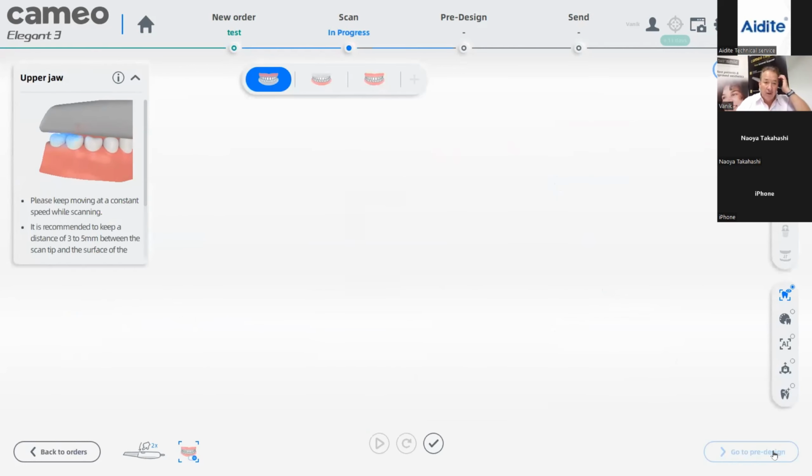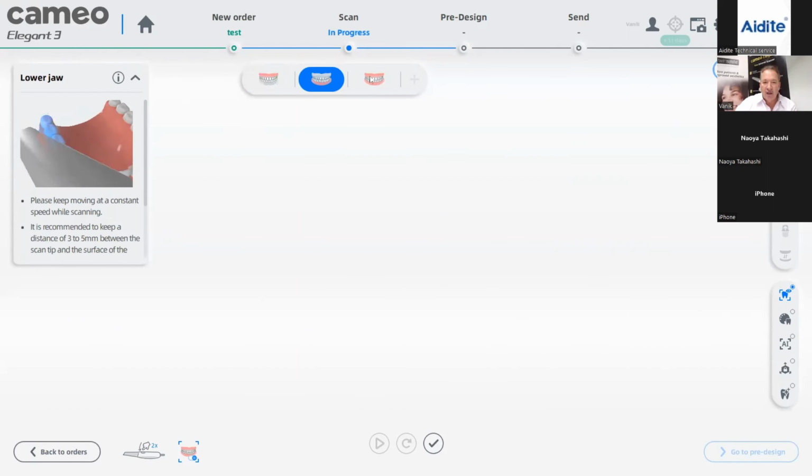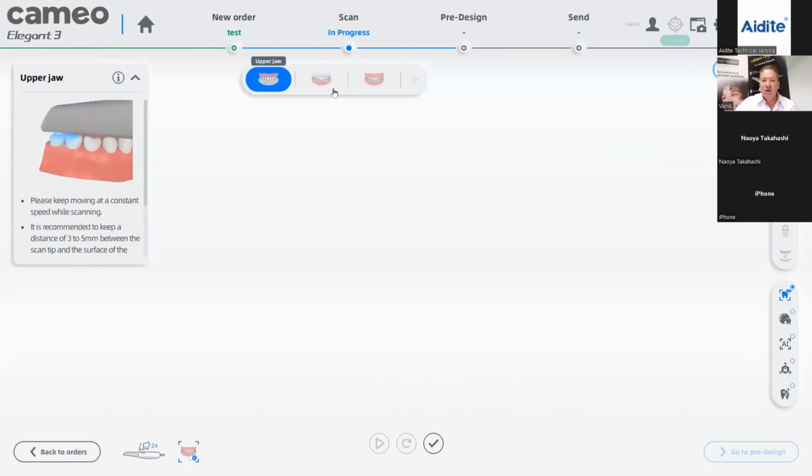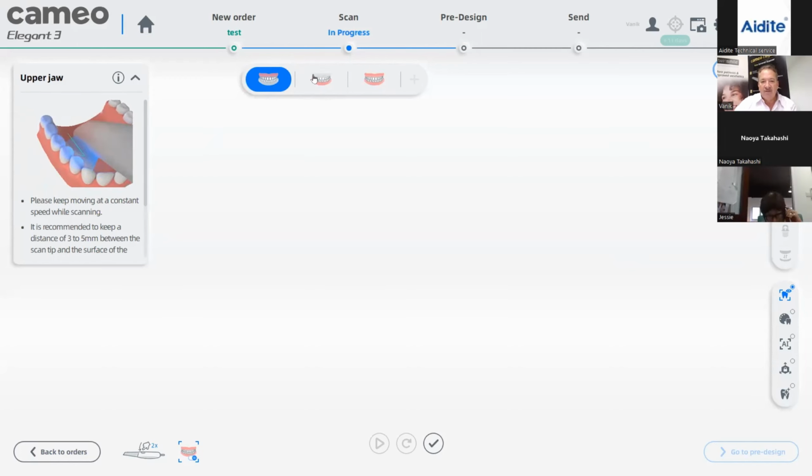Now comes our scan window. In our scan window, basically we have three things. The upper jaw here, which is highlighted, says scan the upper jaw. This would be scan the lower jaw, and this would be scan the bite. We are starting in this case with the upper jaw. You can also start with the lower jaw first if you want. If you start with the lower jaw, but you've used the upper jaw, let's say you made a mistake, it's very easy: on this button here, you can swap the jaws. So you can say, okay, no, I made a mistake.